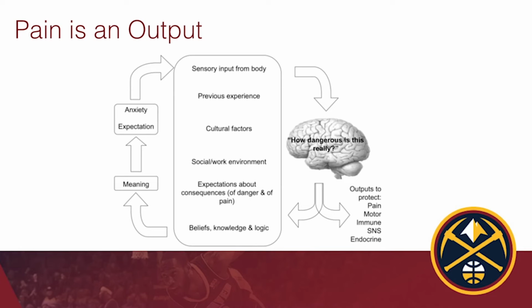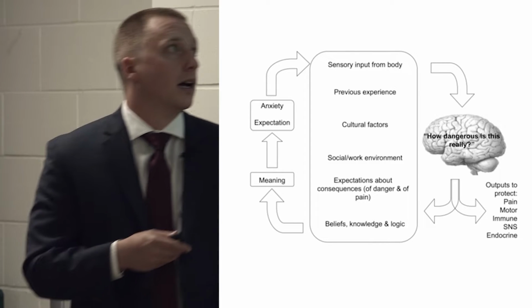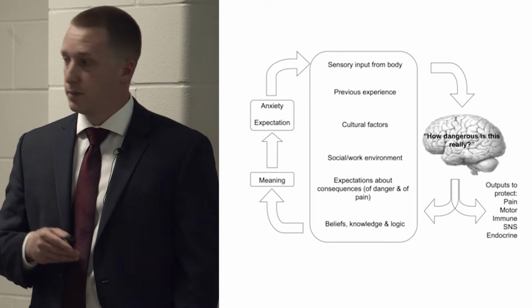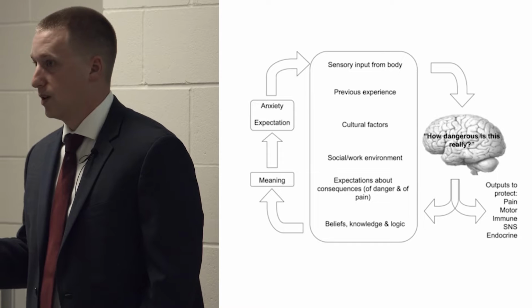So we have that sensory input from the body that previously we looked at as pain, which is stepping on the nail, turning your ankle. But we also have, what is your prior experience? Do you have chronic ankle instability? What are the factors going into that culturally? Are you in the middle of a game? Is your body able to perceive that pain right now, or do they deal with it later?